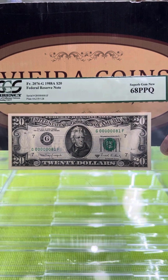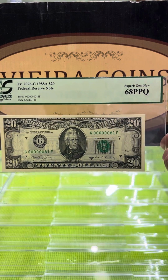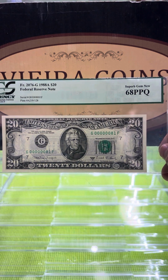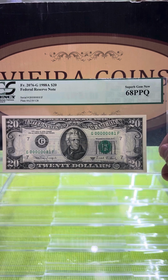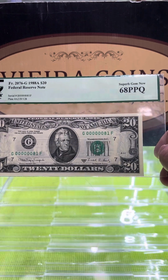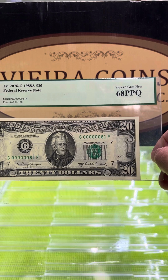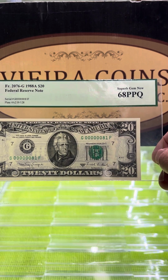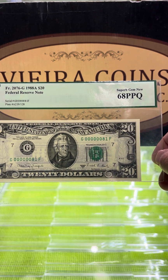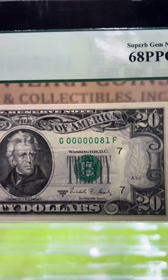It's a beautiful thing. At the same time, it's such a high grade, it's a lower serial number, but it's affordable. It's not something you need $1,000 to acquire. It's a couple hundred dollars, and it's something nice to have in your collection, because it's already certified, and it's in such crispy, beautiful paper. Okay. One more time, let me show the serial number.